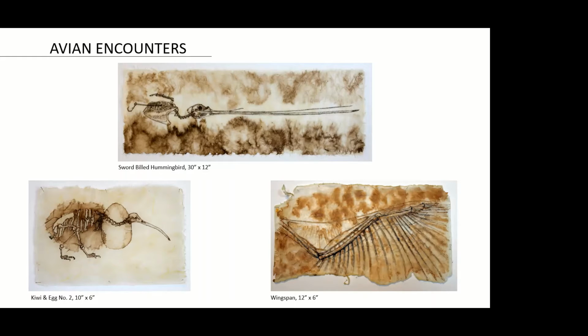Another rule I set for myself was to use non-traditional drawing implements for the initial drawing. So I was using walnut ink and a bamboo stylus or a homemade feather quill or sticks, and some of them I used porcupine quills to draw with. Once I established the form to where I thought it was accurate, I would go in and add some value contrast with a black ink pen.